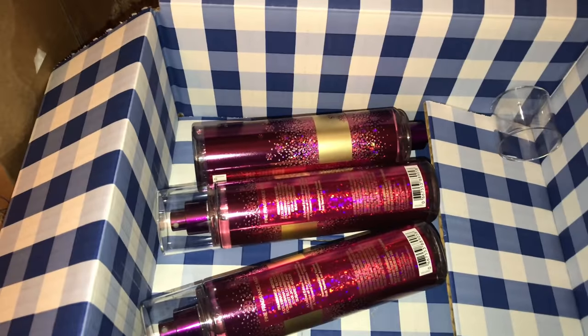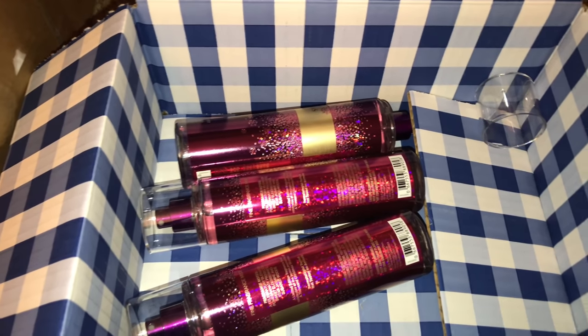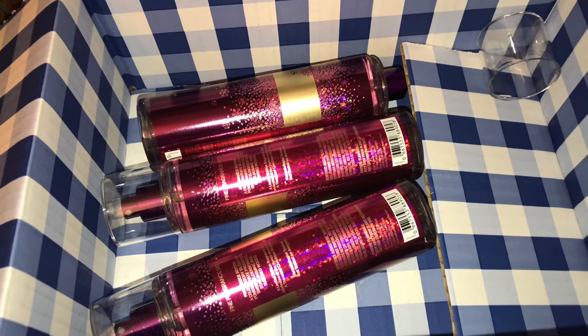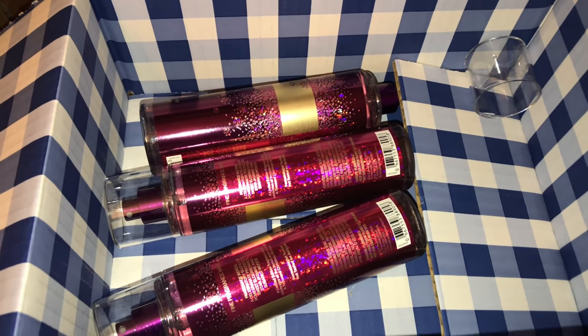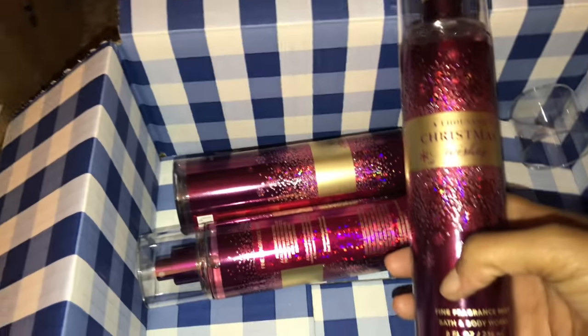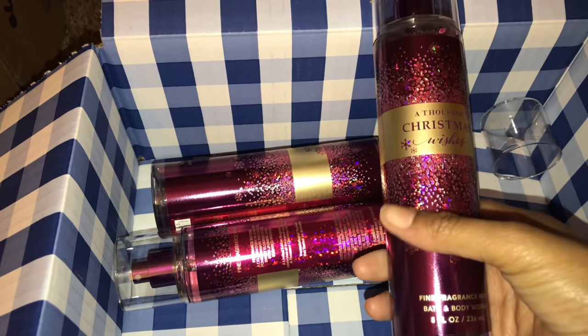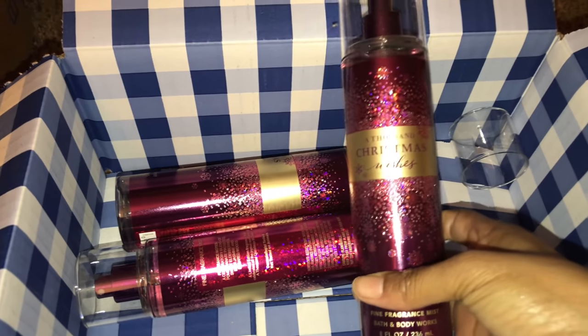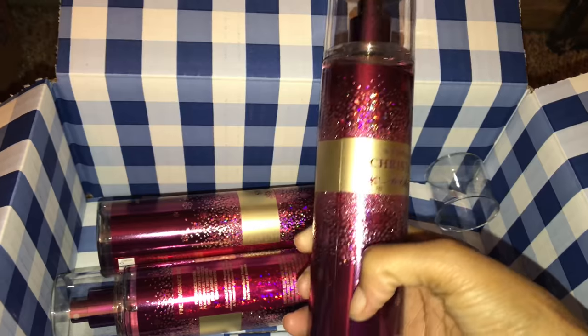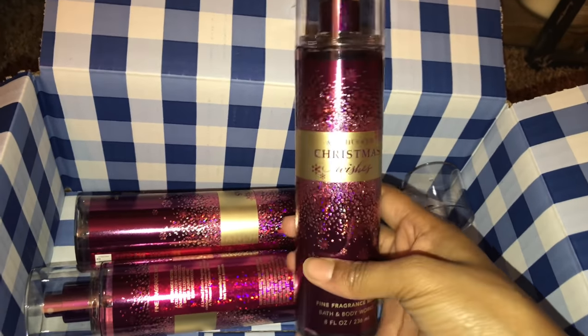So these are backups of Fine Fragrance Mist that I picked up during semi-annual sale. Actually, these were actual free rewards. I have accumulated quite a few rewards, and I felt like I needed to redeem some of them. The 1000 Christmas Wishes is a lovely fragrance. It really has grown on me.